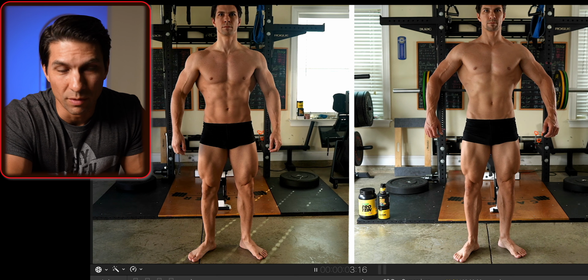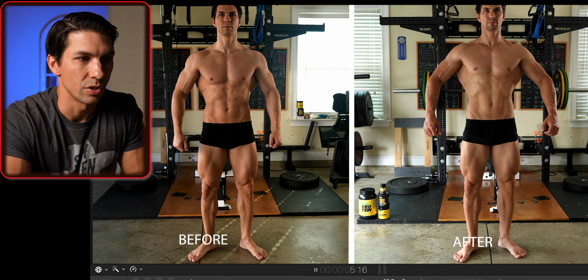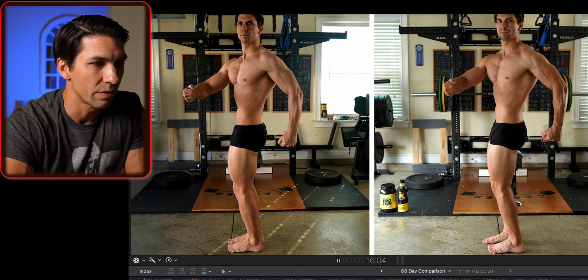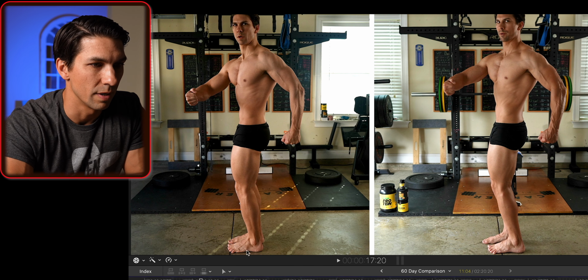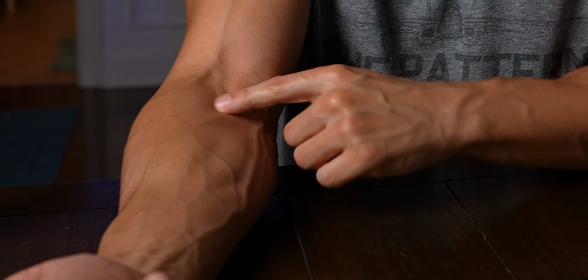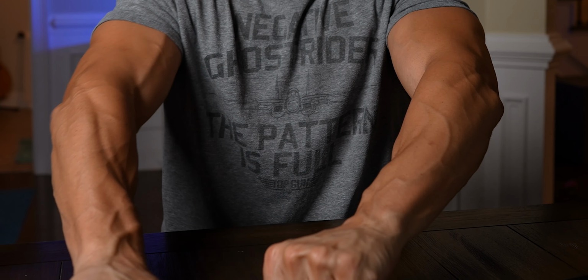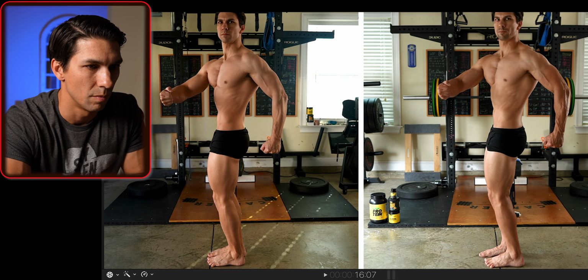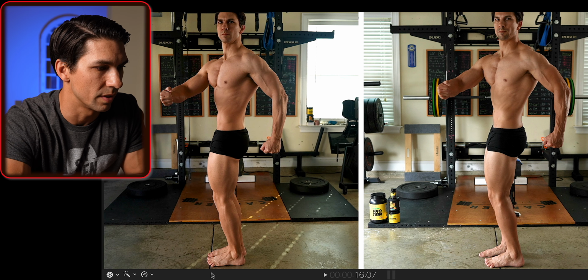So on the left, we have the before. That's with the average of 183.4 pounds. As we're going through these, I'm not seeing anything crazy. You can see veins here and the arms are sticking out more, and vascularity is something that Turkesterone does talk about it can bring out more because it's somewhat of a diuretic. But we can see here, I've definitely got some more veins sticking out in the arms there, a little bit across the chest, you can see a bit more.